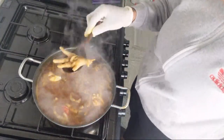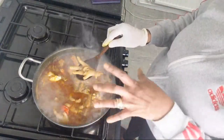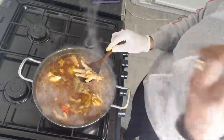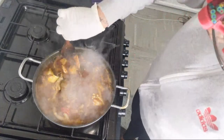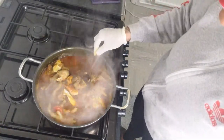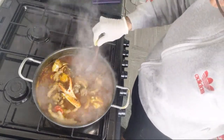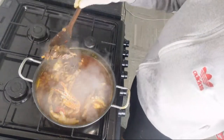If you don't like chicken foot, just leave them out, because chicken foot is what gives this kind of okra soup its definition. The gelatin in the chicken foot gives the okra the definition we need. Okay? So I get 1 crab inside. I get 1 crab, and then I get bush meat, deer.